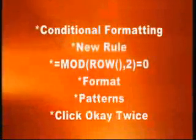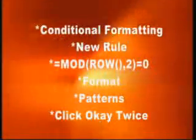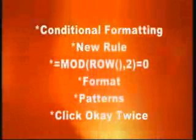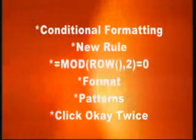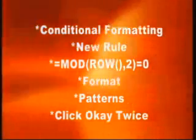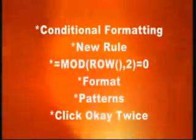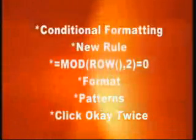Then click Format. Another box will pop up. Go to Pattern Color. Pick a nice color. I would like a light green or gray. And you can also pick a pattern style for that. And then you click OK. Click OK again. And there you go. And make sure you select the area you want it to affect before you put that in.